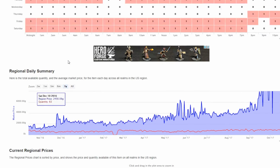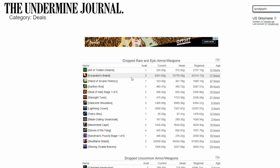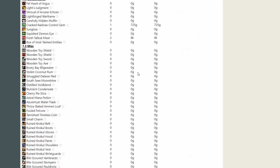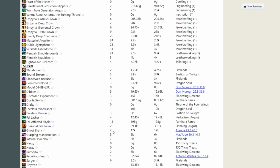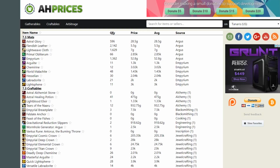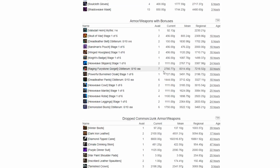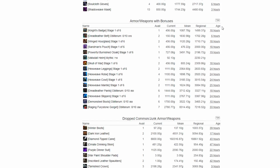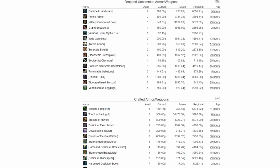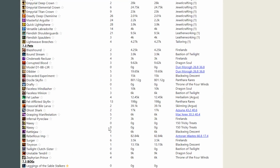Let's go to the Undermine Journal. What do they do? Oh, that's what they do. Oh, and that's something else that I was having trouble with. When I scroll down, I don't know what these lines are anymore. I forget because I'm a noob. But here, when you scroll down, you still see this is available, this is current, this is mean, this is regional, and this is how old it is. So that's just kind of a GUI thing.